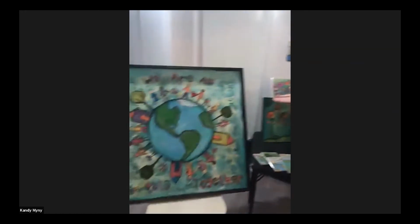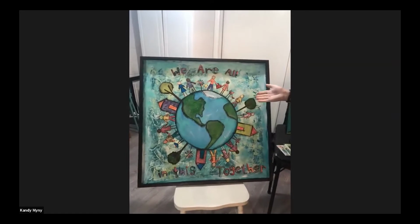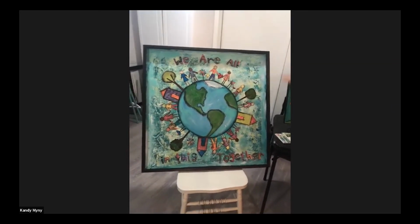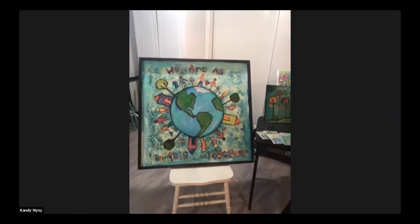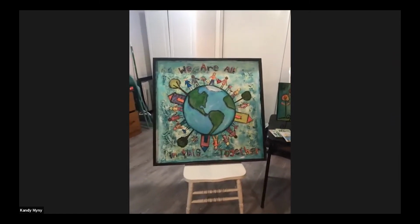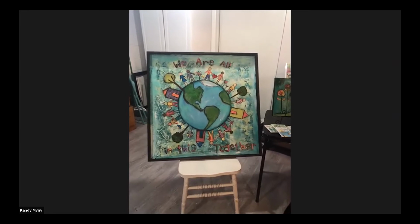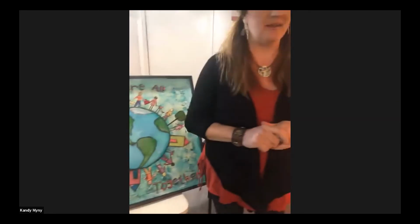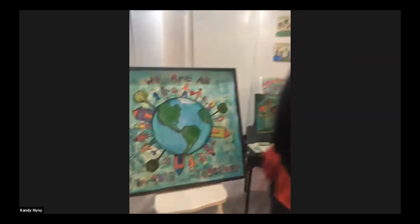This piece here I just did this week. Again, just for something about what's going on in the world today. I wanted to do some fun little whimsical piece, and it says we are all in this together. So I just wanted to do something for that. And I'll probably have prints available of that too.